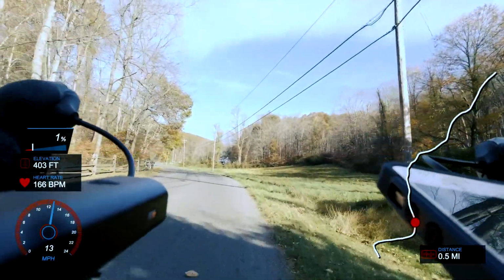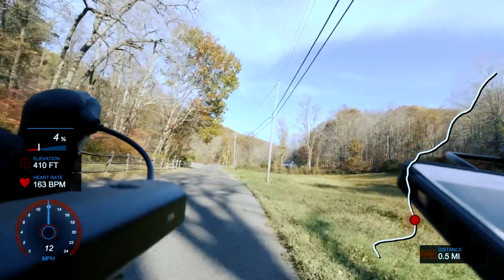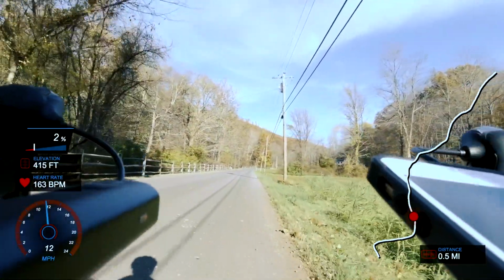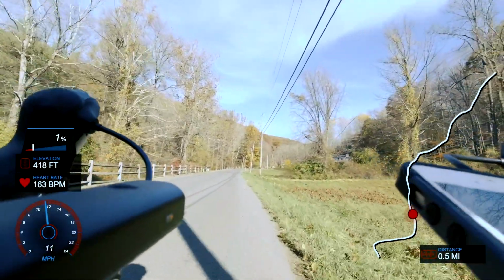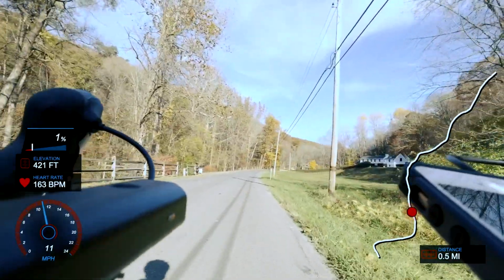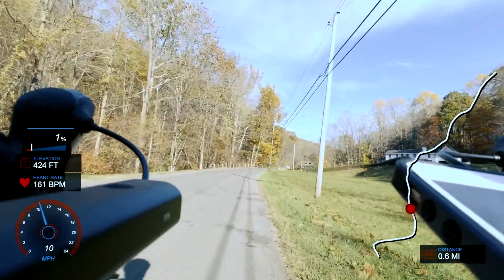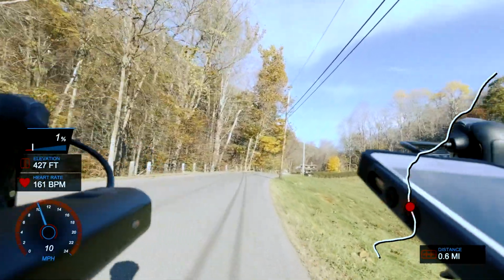I just love the scenery here. Most of the leaves on the trees have fallen, but whatever is left over always looks beautiful, and the camera doesn't do it any justice. So this is the beginning of the climb. It started off at 1%, and all of a sudden it quickly goes up to 4%. So this is still Macedonia Brook Road, and we will come across Fuller Mountain in a bit.